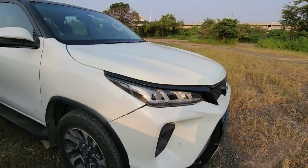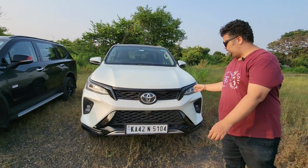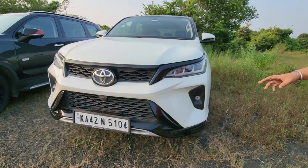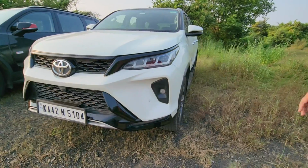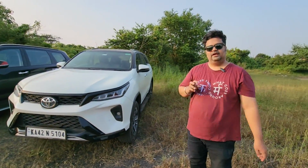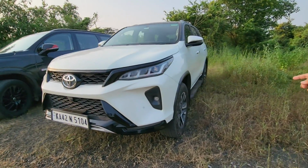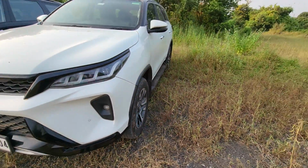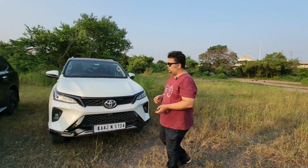Coming to the front, this is what the Legender is known for. A very nice futuristic LED DRL setup with a very nice slightly shorter bumper in terms of overhangs over the regular Fortuner. I think this looks really nice. Looking at it from far away in your rear view mirror, it actually looks quite nice. The alloy wheels, I'm definitely fond of the alloy wheels on the Legender here, and I just think that both these SUVs are really good.